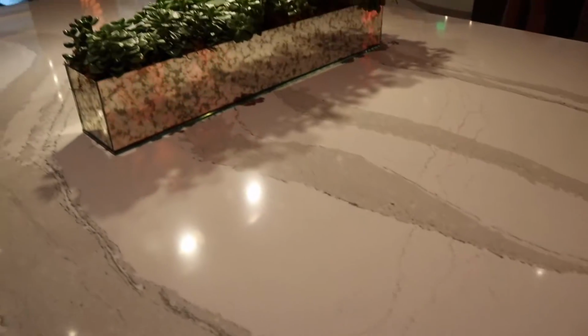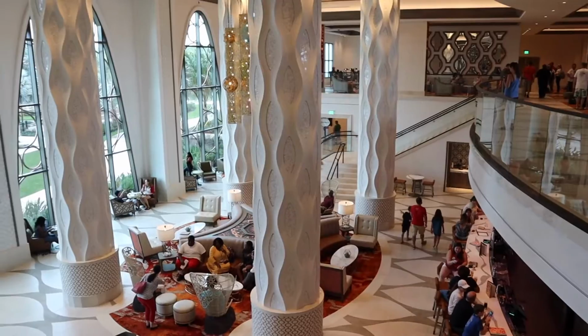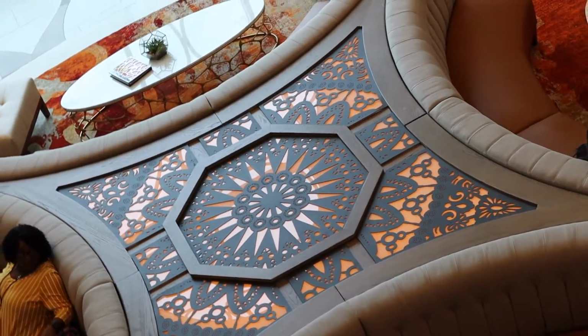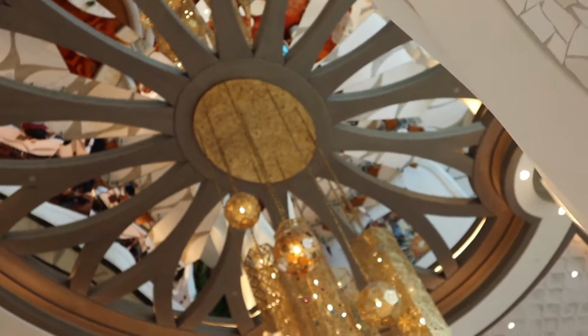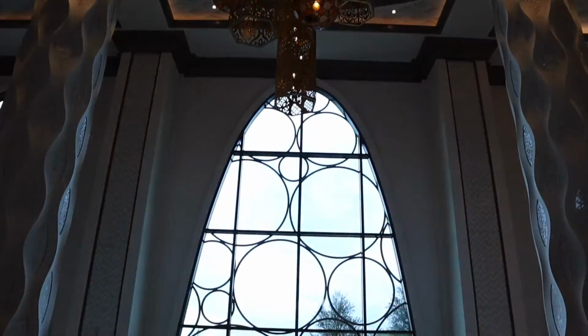So before we head up to the 16th floor, join us wandering the resort and the new lobby, which is a 2-story space. Wow, it is breathtaking. Come look at this. I don't know, you tell me. Did they get this rendering right or what?